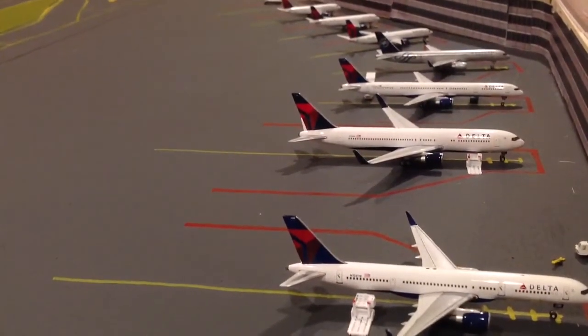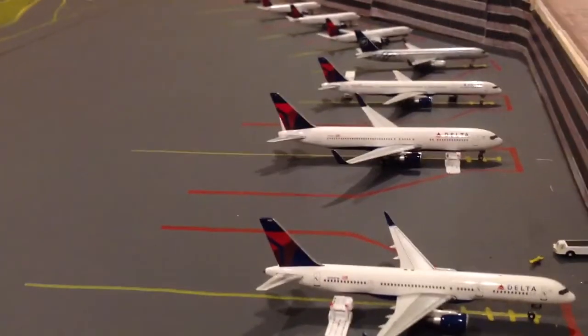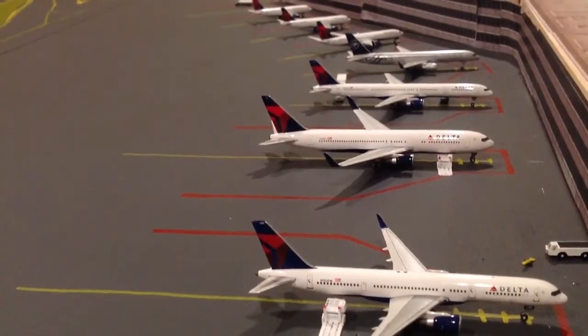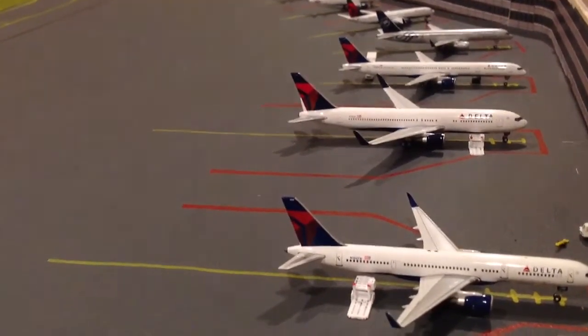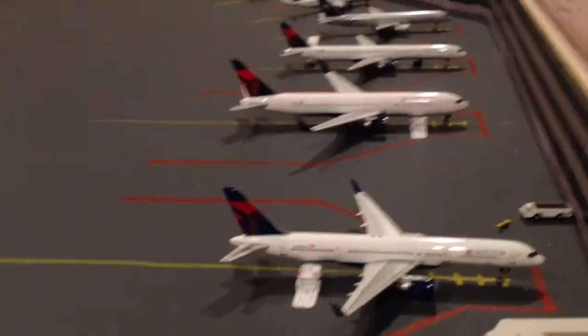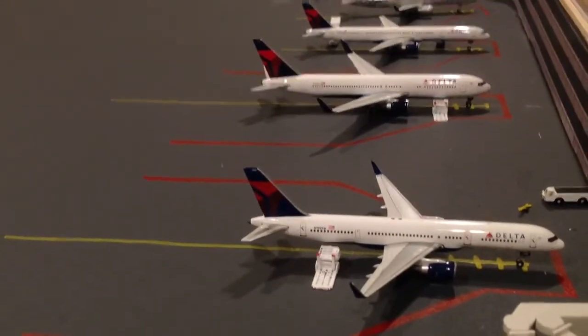We went from just the Gemini Jets mat and a 7-gate terminal, with like 10 planes on it, to now this. It has near 60 gates. It's like 5 times the size. Looks a lot better too.